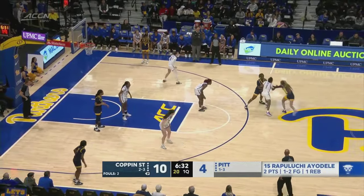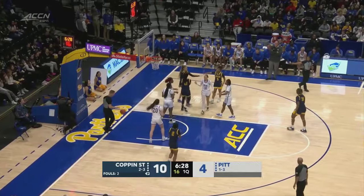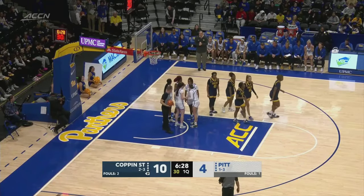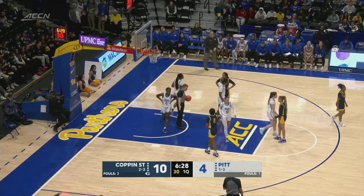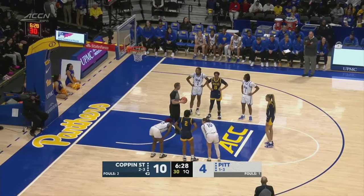Coppin State on a 7-0 run over the last 2 minutes of play. Blackstone again along the baseline. Can't get that one to go, but she'll go to the line for two. And back to her. She has been a really strong presence here so far for Coppin State. Has 15 points or more in each of her last four games and had a season-high 22 last time out against Florida International.